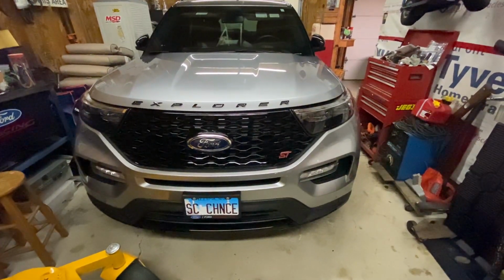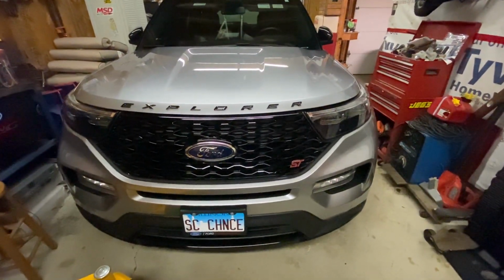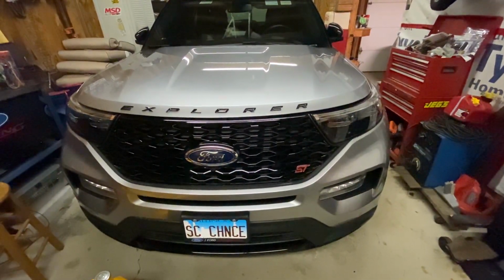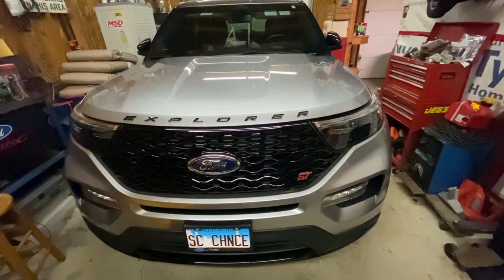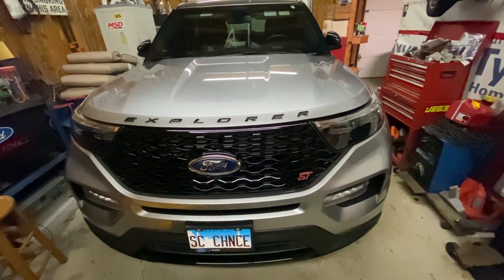Here we are standing in front of the 2020 Ford Explorer ST in iconic silver. And today's list is the five list. The five list. That's what our video is about today. 2020 Ford Explorer ST. The 5 things I love about the Ford Explorer ST. Stay tuned.